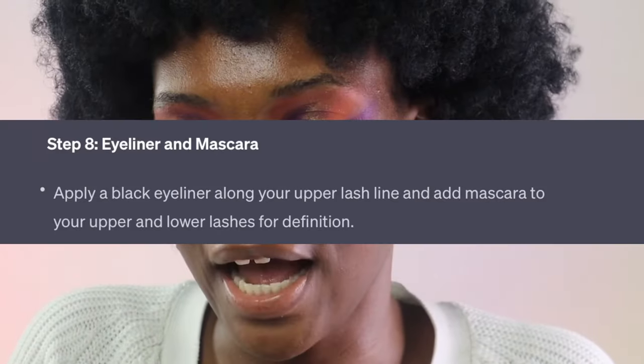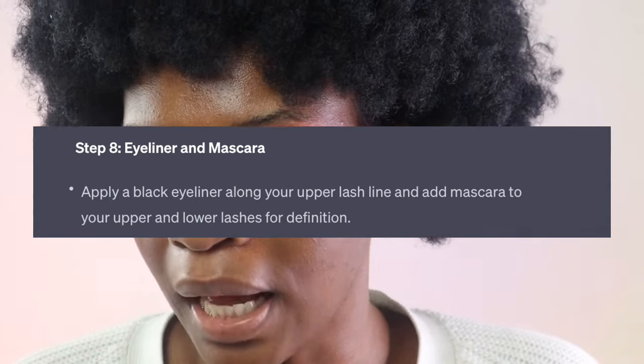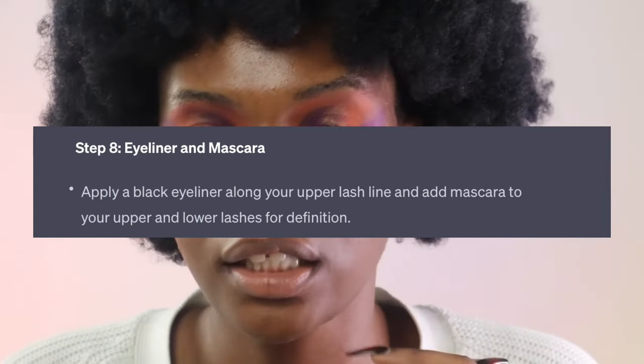Step eight is saying eyeliner and mascara. I think it has forgotten that I don't have foundation on, but it's okay. Apply a black eyeliner along your lash lines. Mascara, upper eyelashes for definition.